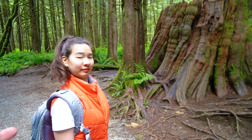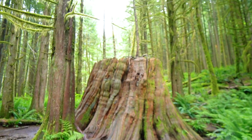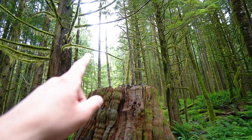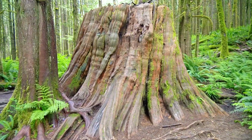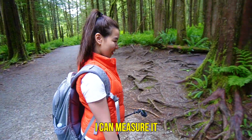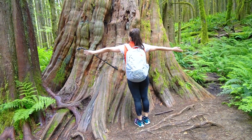That's a gigantic piece of tree. I thought there was a spider on top. It seems like there are new life forms coming out of the top of the tree, right? Even if we try, we can't hug the tree. I can measure it. By how? So big!